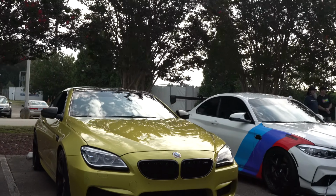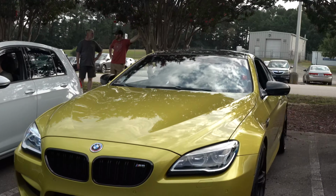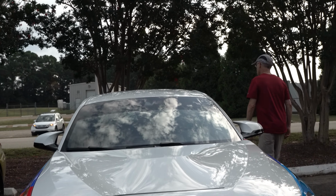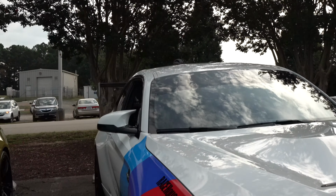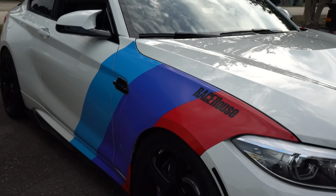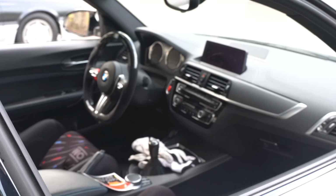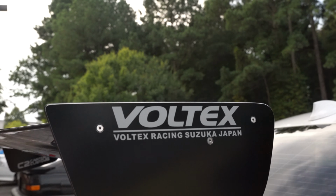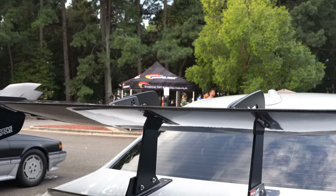Got a couple of the BMW M Performance out here today. You have the M6 in this yellow here, then a newer M2. Get a shot of the carbon interior. Fiber splitters and everything on it. Oh yeah, the nice race spec seats. Big old spoiler. Clean it off for him. Yeah.